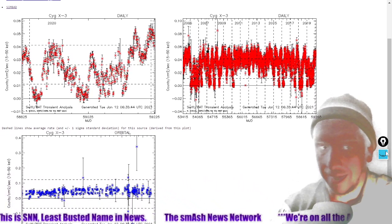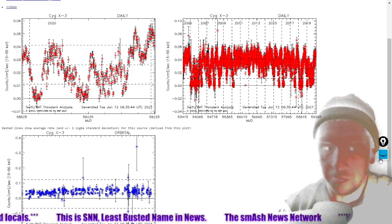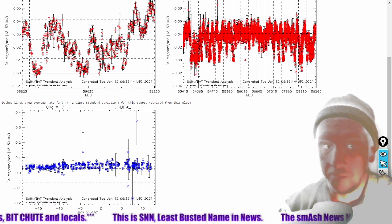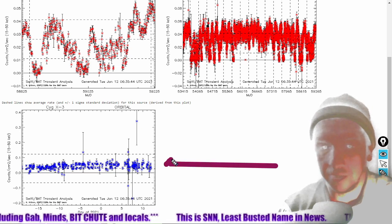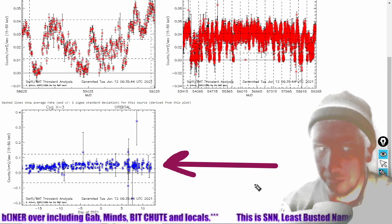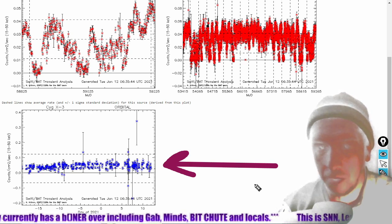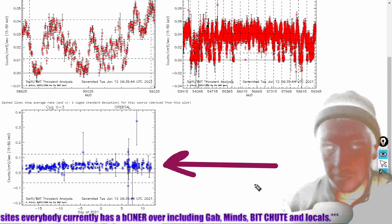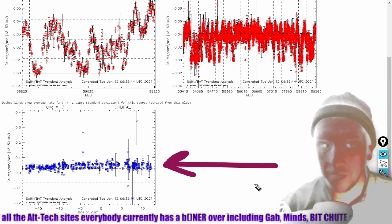And what do we see here? Well, we see the entire graph scale expanding here. So this is the 30-day graph. Let me just move that down. That's the 30-day graph there of the X-ray output of Cygnus X3, the massive X-ray binary consisting of an ultramassive object orbiting a Wolf-Rayet star in a period of 4.8 hours. So it's traveling at relativistic speeds, some significant percentage of light speed. And one of those jets is pointed directly at the Earth.